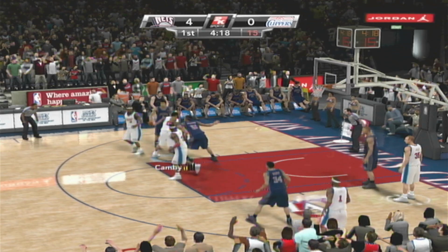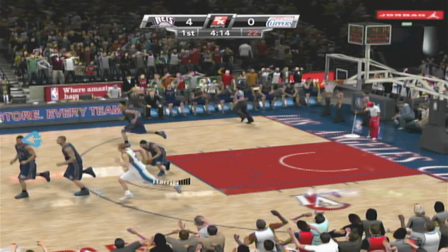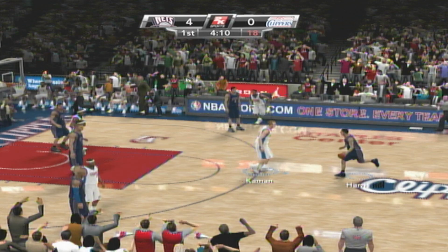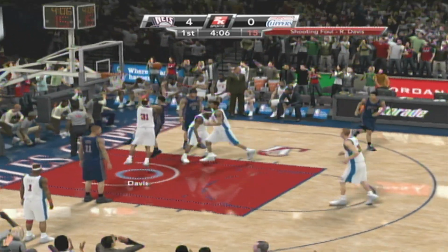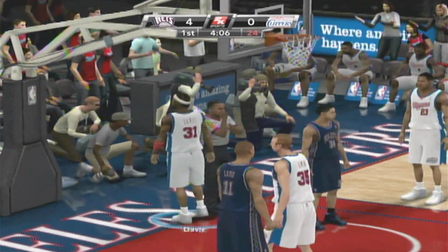Backs in. Kim shoots it up. That's a major league denial there. Really attacked the ball once it left the shooter's hand. Harris. Almost a three-point opportunity. Instead, he'll go to the line for two.